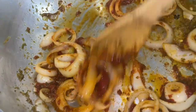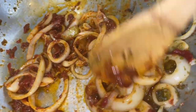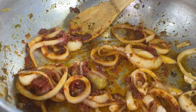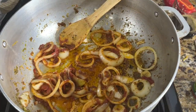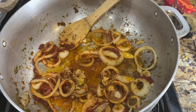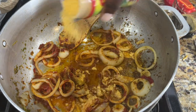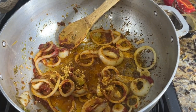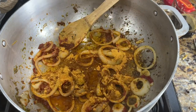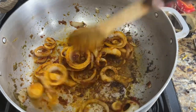So I ended up putting like another little spoonful of tomato paste because I really want this to have a nice deep color. So here we are. Let's grab our all-purpose seasoning, our onion powder, garlic powder, chicken seasoning, all that good stuff. I'm just adding in some all-purpose seasoning. We got some chicken seasoning here. I'm putting like maybe a teaspoon of each. I did put like a tablespoon of the all-purpose.